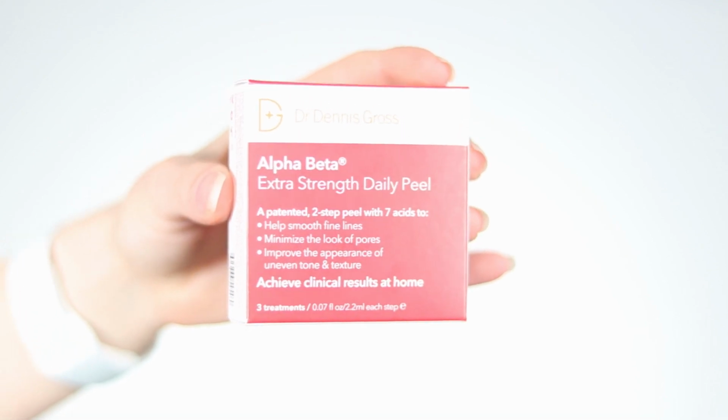So of course, in today's video, we will be talking about the price, about the ingredients, about everything that it's supposed to do to our face, and I will show you the 3-day treatment that I have in this little box, which I received in my order from Sephora. So let's get into this product right away.